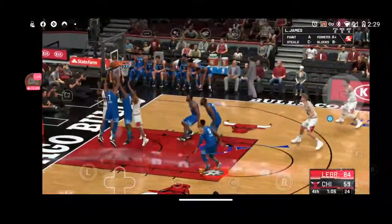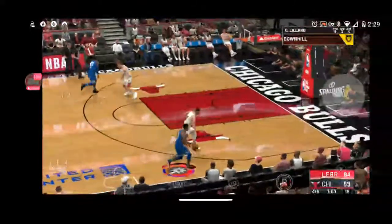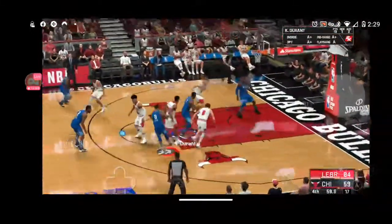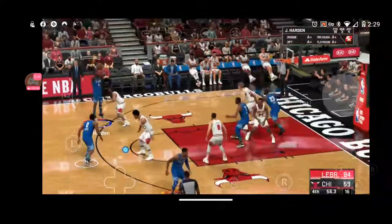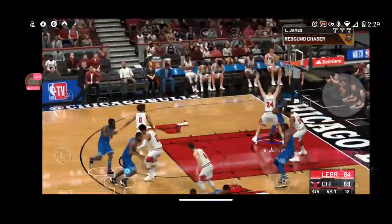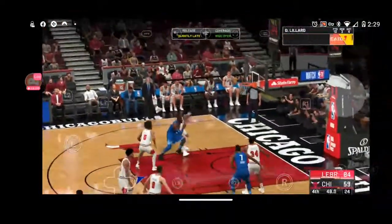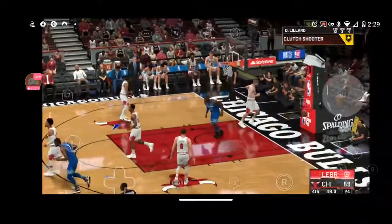Trying to get open is Carter. And it's White missing. And so it's Harden bringing it up for the West All-Stars. They lead by the biggest margin of the game, 25. The tray. Offensive rebound. The dish to Lillard. Three-pointer. Good. It's Harden with the assist that time.